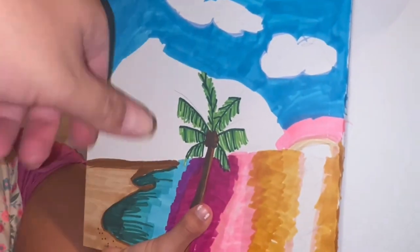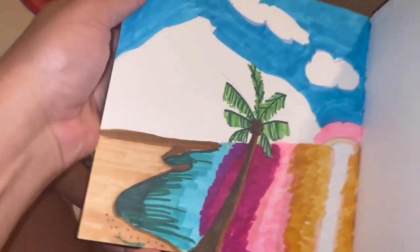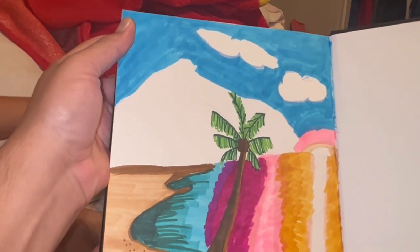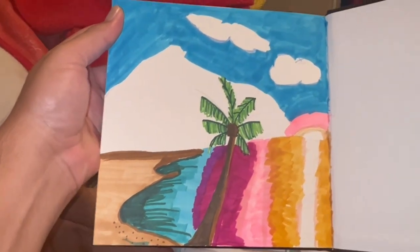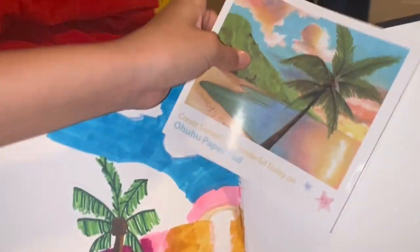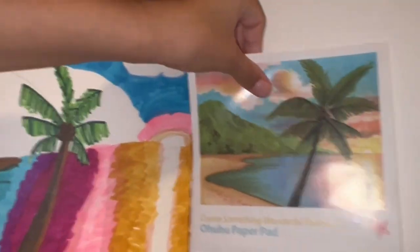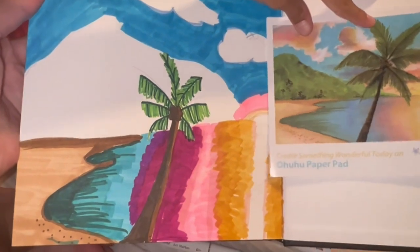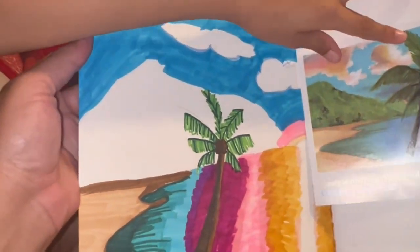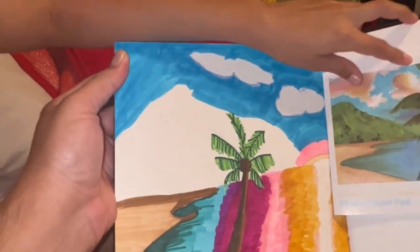But let's see his drawing. Yo, Papa, look at that little man. Open the book. It's okay. Yeah, he did it. But look, it's beautiful. Wait. Show the picture. Yes. It's exactly like it. They took a picture of Giovanni's and then they made it right there. It's beautiful. They're cool, right, Mama?